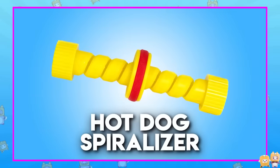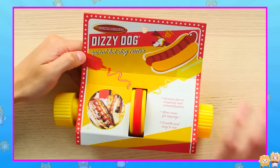We're gonna move on to the next product right now, which is this Dizzy Dog hot dog cutter. So this is a hot dog cutter that creates spirals in the hot dog. And then you can put different condiments in each spiral. I just like the name Dizzy Dog. I know, right? A little doggy. Okay, let's get into it. Do you happen to have any hot dogs on you? What kind of question is that? Obviously, I have hot dogs with me. Okay. Well, that's good.